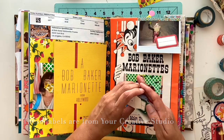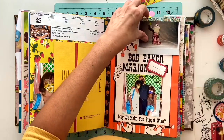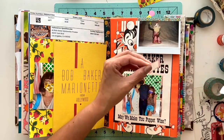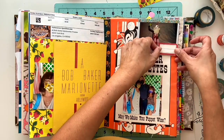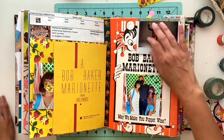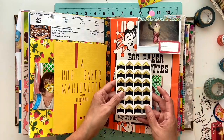And then I'm going to use one of these little labels from Your Creative Studio, the last subscription box I received. I'm using them all over this layout actually. And I'm just going to put it right on there so I could put the puppet's name. And I'm really happy with how this layout is looking so far.